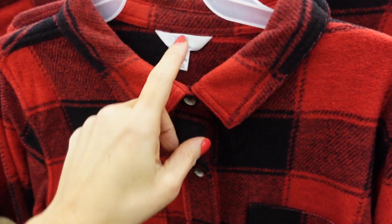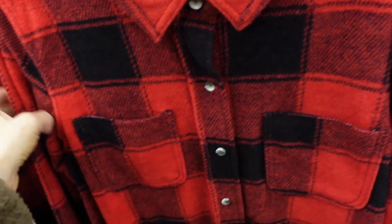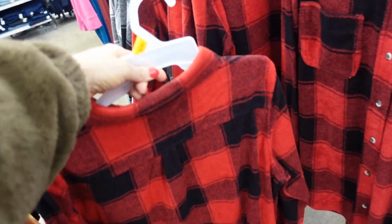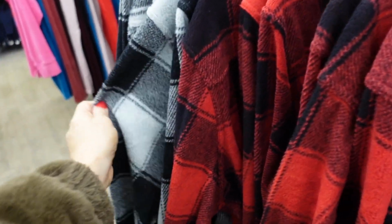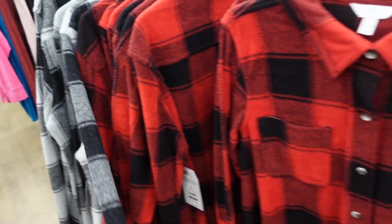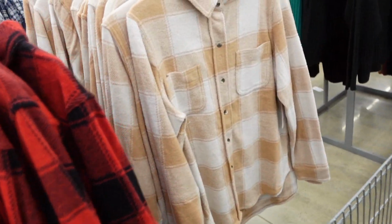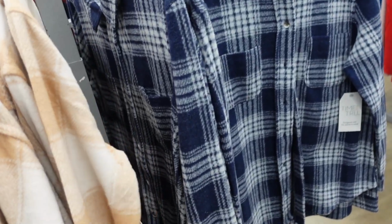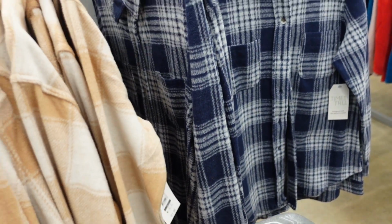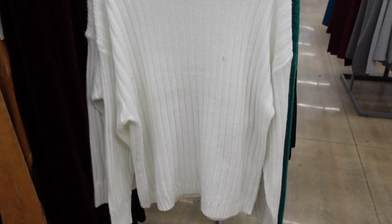And Time and True cozy button down. So these have that smaller collar. It's a full button down. The two pocket, button detail on the wrist. Really good length to the front and the back. Seam detailing going across. Comes in the red and black buffalo check. Also the white and black. There's the beige and white and the navy. And they're going to be $21.98.